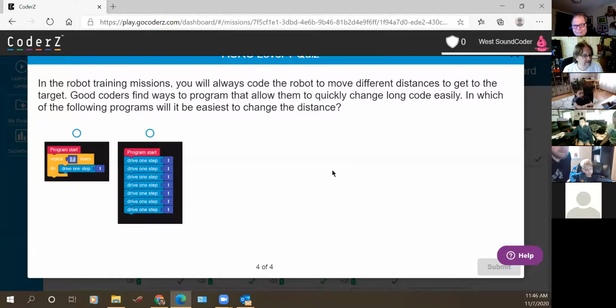Robot training missions. You always get to code the robots to move different distances. There are corresponding ways to find them in the long term. Which of the following terms is easiest to change for this? Well, this is kind of like the other question. You don't want to muck around with that if you could just have one step. You always try to take advantage of loops to make it easier to write the code.